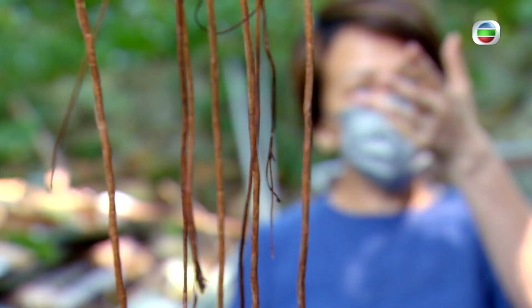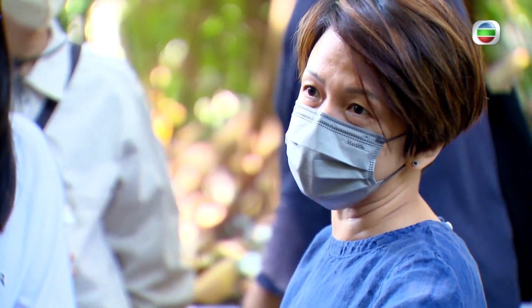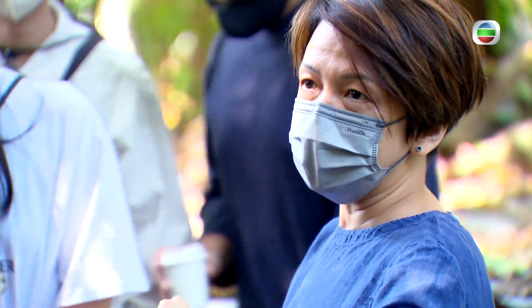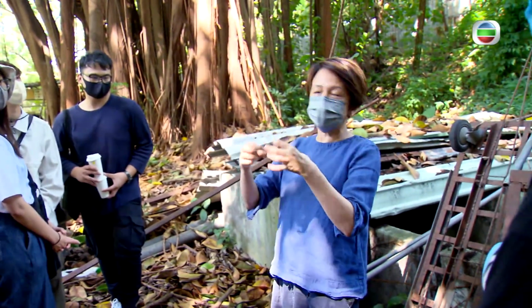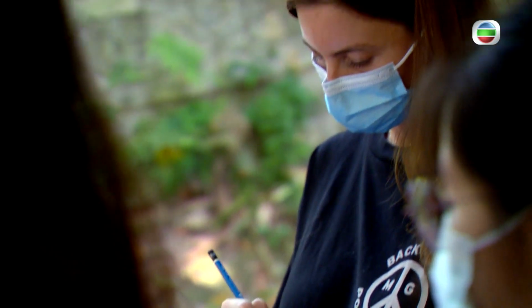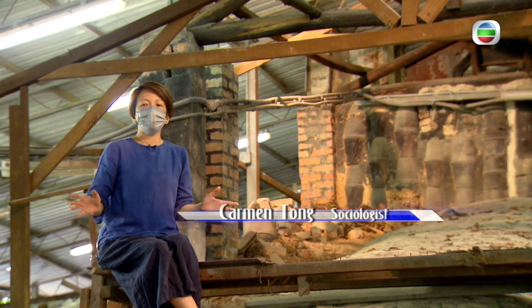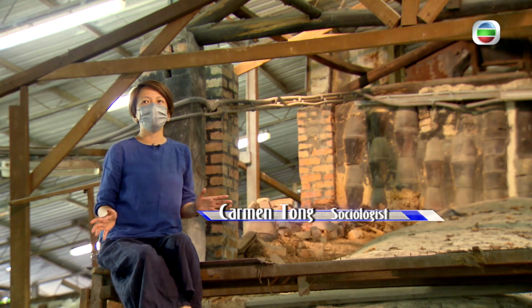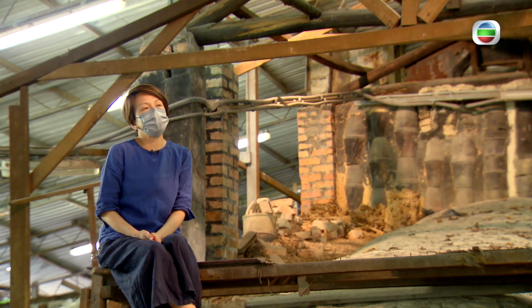Whenever we meet other people, we try to ask them, do you know there's a pottery kiln in Hong Kong? Basically, everybody said no. This kind of old structure, small industry, they were all eradicated because of the fast-paced development in Hong Kong in the past few decades. Knowing that most Hong Kong people don't know about the existence and the value of this place, we do a lot of education programs.